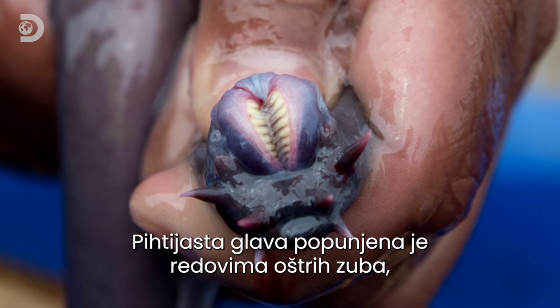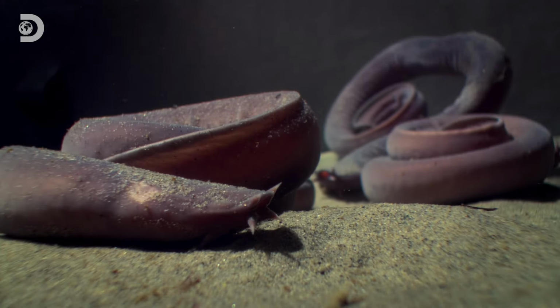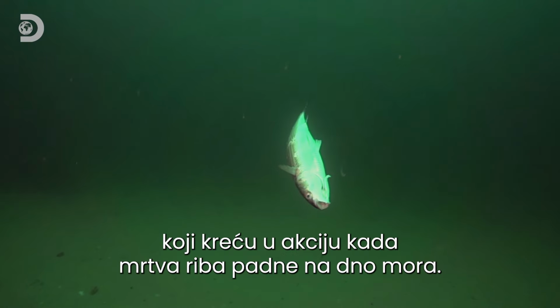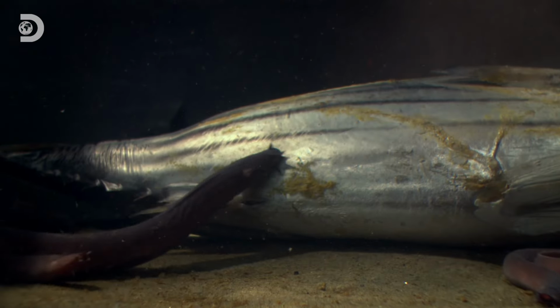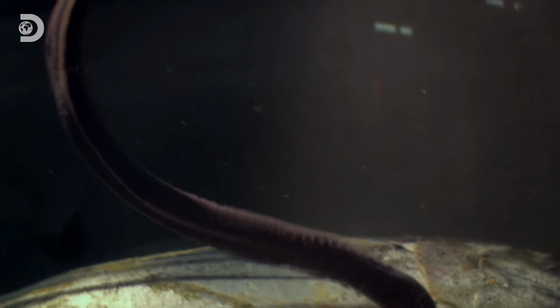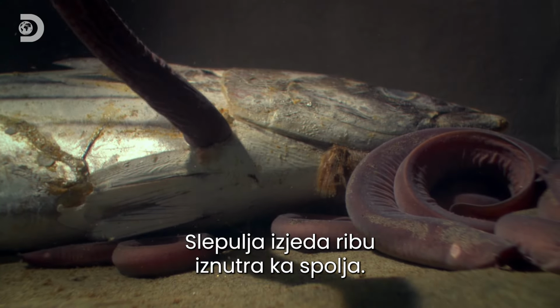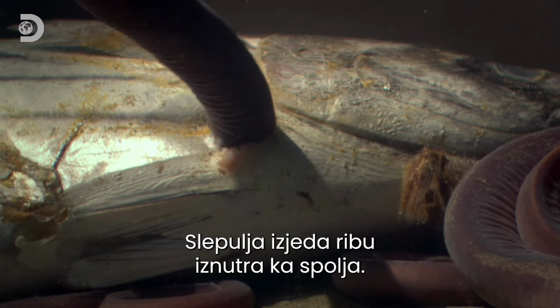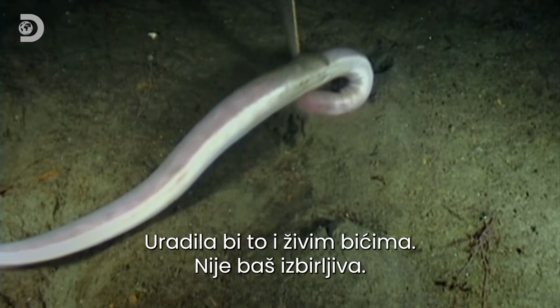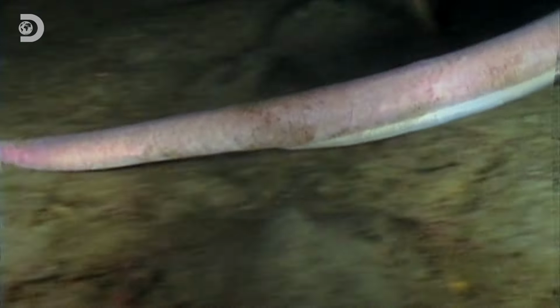Its gelatinous head is filled with multiple rows of razor-sharp teeth, which are unleashed when a dead fish sinks to the sea floor. Dinner starts when it burrows itself into the carcass. And it gets worse. Now the hagfish eats the dead fish from the inside out. Ugh. And it'll do the same to living creatures too. It's really not fussy.